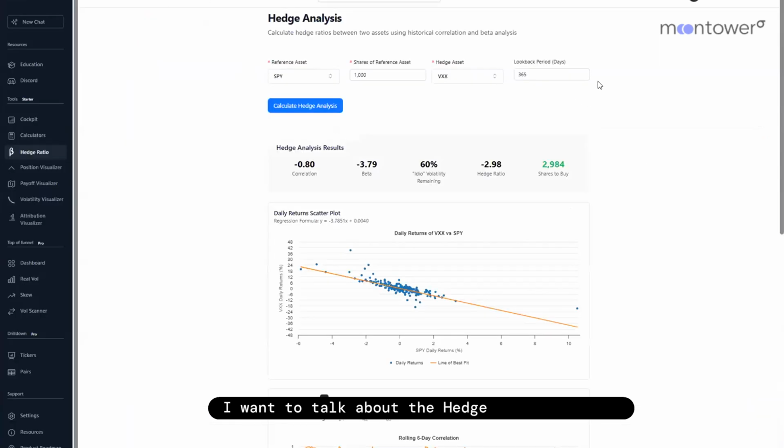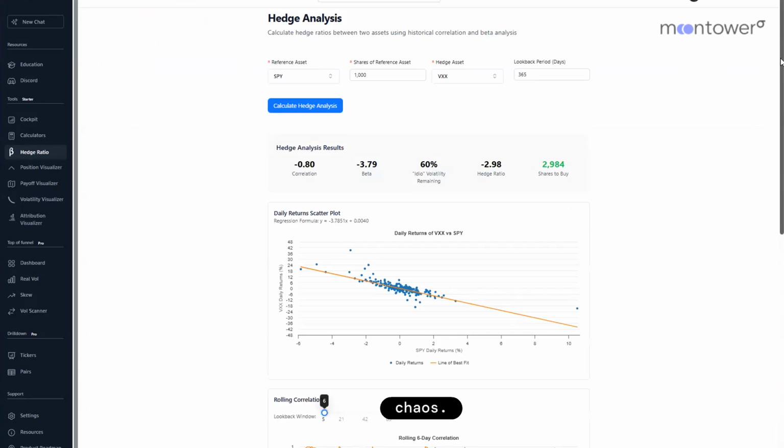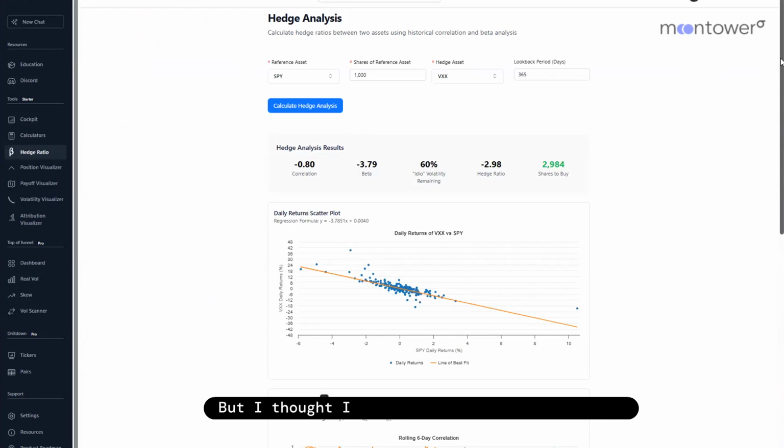I want to talk about the hedge analysis tool. One of the reasons that we made this was it was actually born of this thing that I had been writing about back in the middle of all the chaos, but I thought I had written my argument for it and all that, so I won't rehash it all.